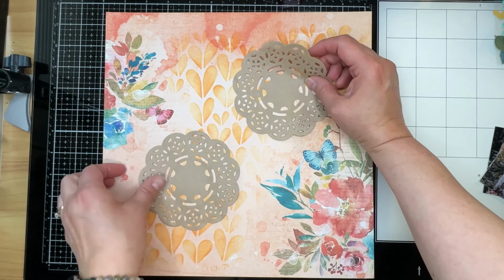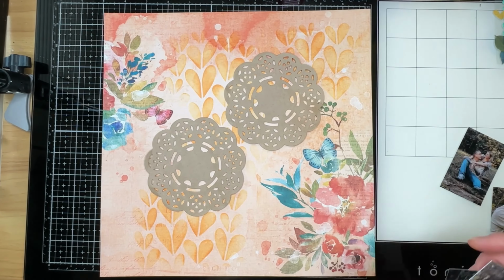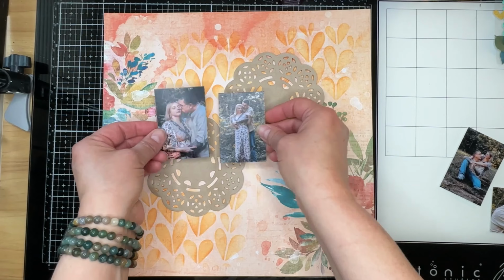So these doilies are probably from Recollections, one of those really cheap packs that they used to have all the time.